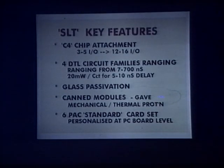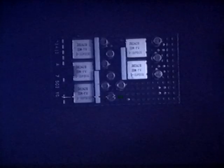I think I've talked about most of these things, or somebody has. I should have just said this one here, that the module itself was protected by an aluminium can, which not only gave mechanical protection, but gave additional thermal protection as well. So here I'll just show another view of the thing, upside down, of course. Just another version of it.